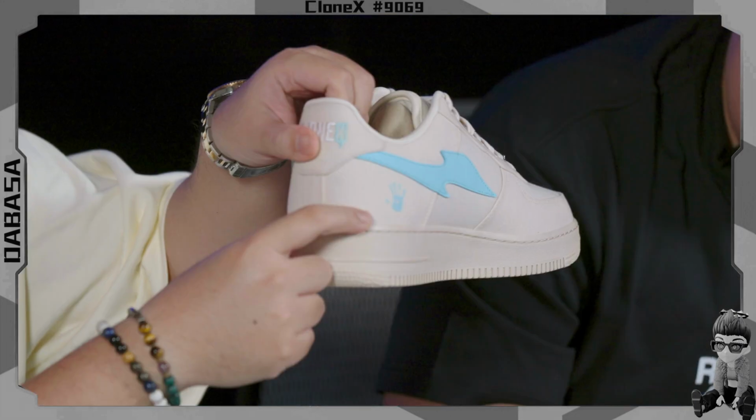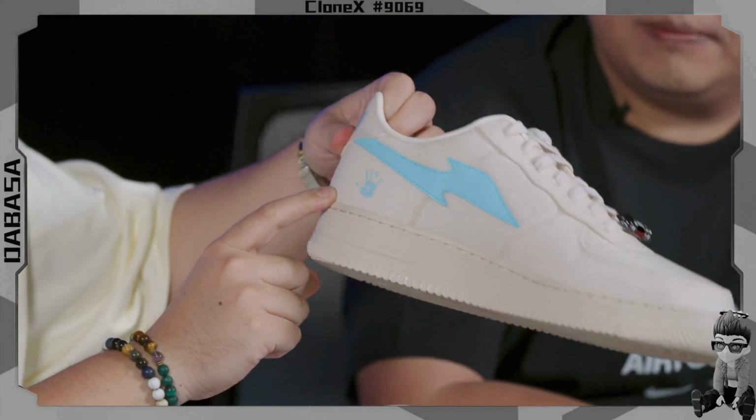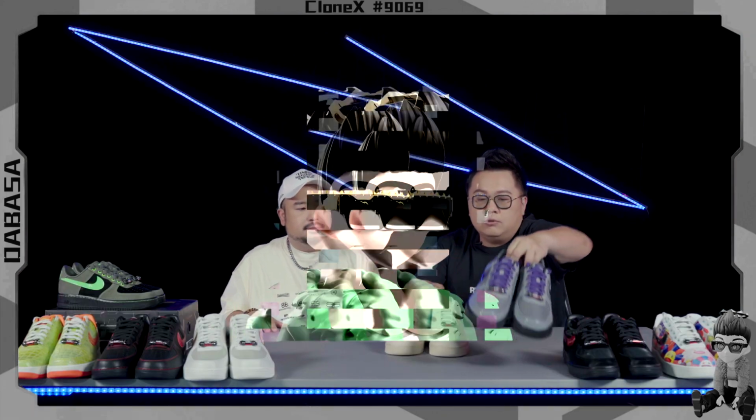It's very specific to the human race, and if it represents the human race, it's this way. Yeah, it's got the logo here, which is different from the Clone X. Well then, we're going to introduce you to the robot race.